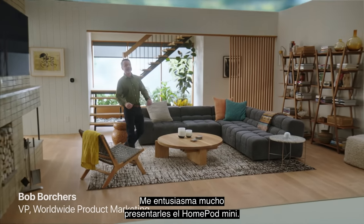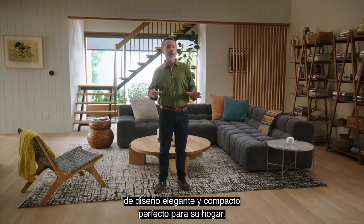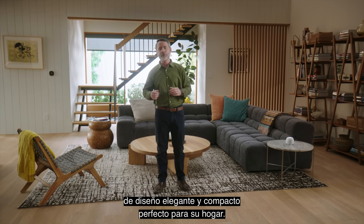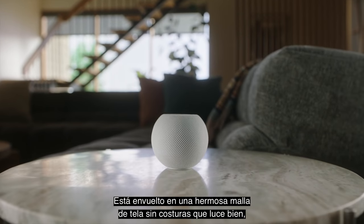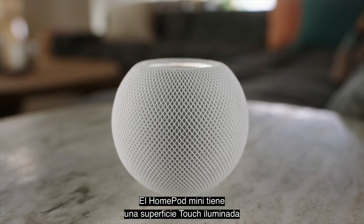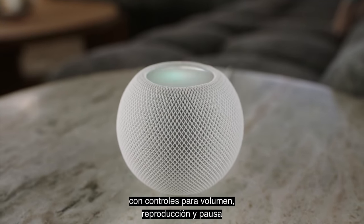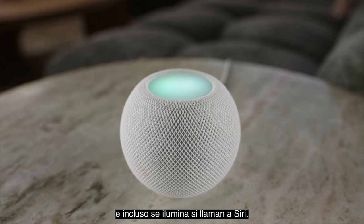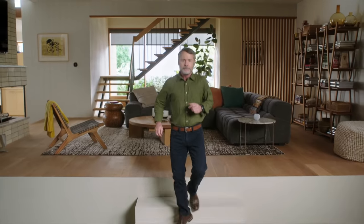I'm so excited to tell you about HomePod Mini. It's an incredible smart speaker with a compact, elegant design that's perfect for your home. It's wrapped in a beautiful, seamless mesh fabric that not only looks great, but was created specifically for its acoustic performance. On top of HomePod Mini is a backlit touch surface that provides controls for volume, play pause, and even illuminates when you invoke Siri. But the design is just the beginning.